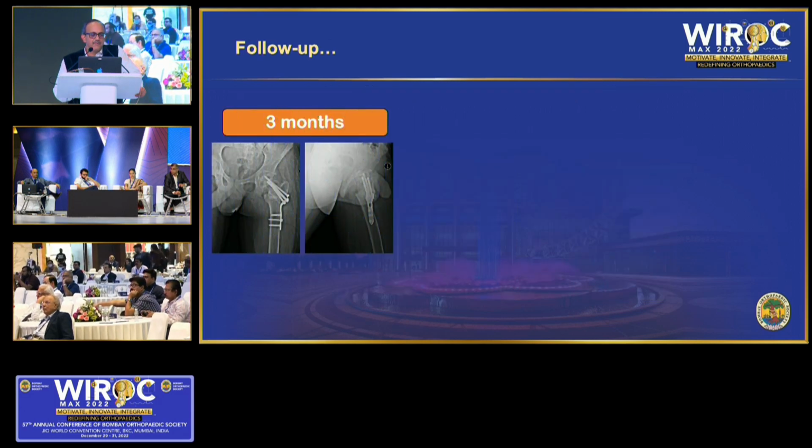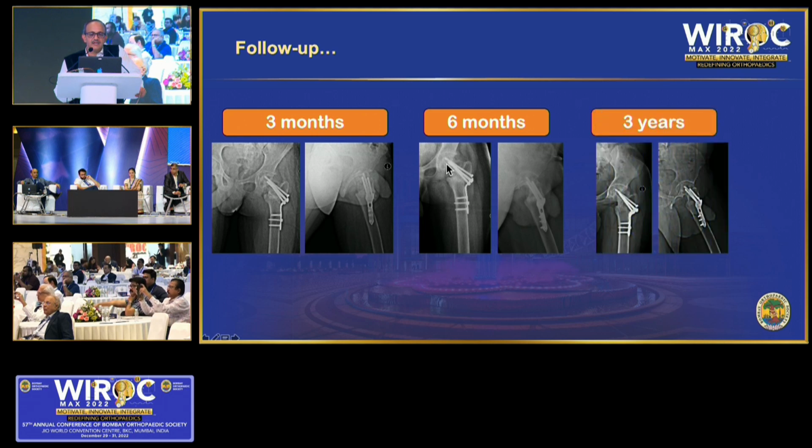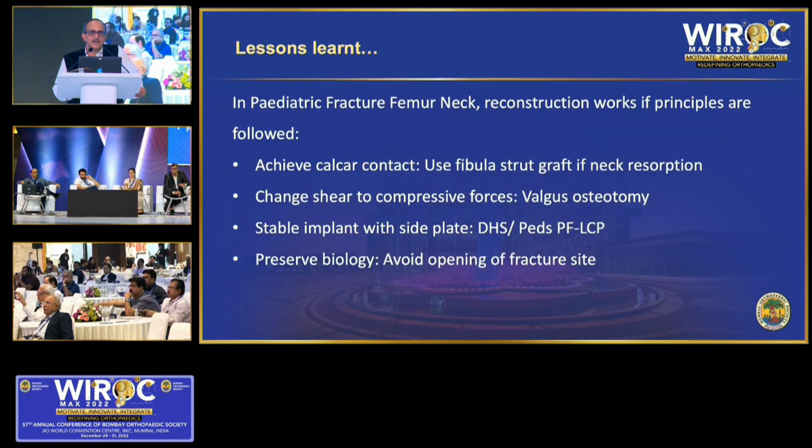At follow-up, this was at 3 months and this was at 6 months. A couple of things to point out: the osteotomy heals very well, the non-union heals very well, the child has restored limb length, good range of motion and good stability, but there are some changes of avascular necrosis. This is at 3 years. And Dr. Venkat tells me that the child is doing well, but he had some impingement and they had done an osteoplasty and he continues to function quite well.